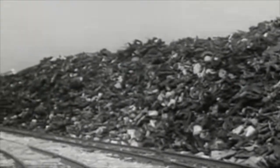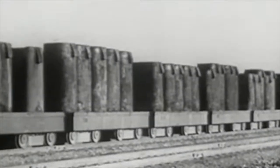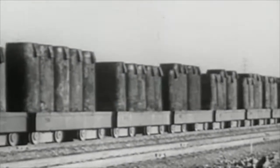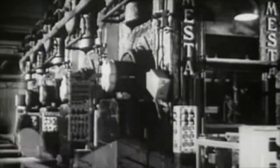Already scrap iron was stockpiled into huge ridges. Already regiments of ingot molds were standing on special railroad cars waiting to be filled with molten steel. The 5-stand coal reduction mill, the fastest mill of its type, designed to operate at 7,000 feet per minute, or at the express train speed of 80 miles an hour, was ready to go into operation.